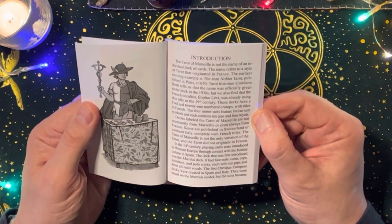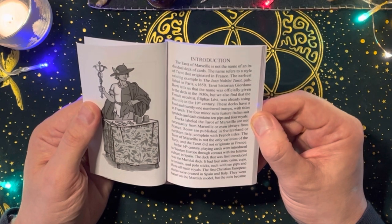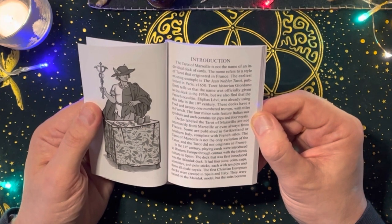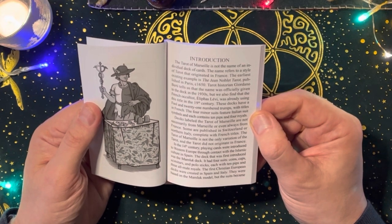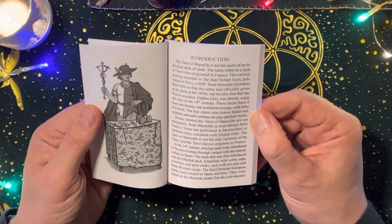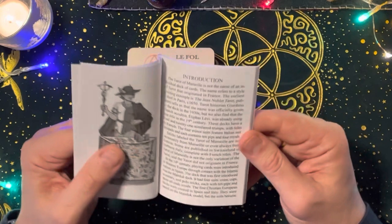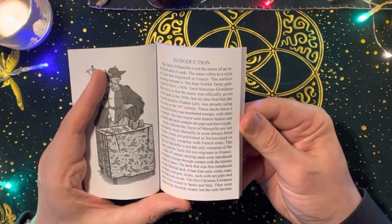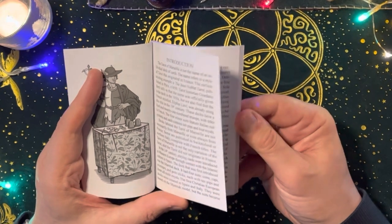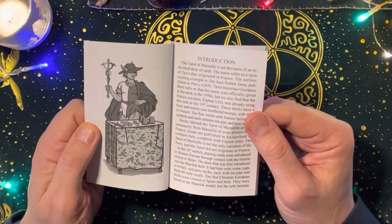So we have some information here in the introduction. The Tarot of Marseille is not the name of an individual deck of cards. The name refers to a style of tarot that originated in France. So absolutely, you have all the different versions, Nicolas Conver, Jean Dodal, Jean Noblet, and then there's type one, type two, and it can become quite complicated.